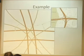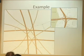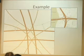So an example kind of looks like this. Here, point 1 can match to here, here, or here, and point number 2 can match to here, here, or here. So there are 3 possibilities over here, 4 possibilities over there. So there are 12 possible little short routes between these two.